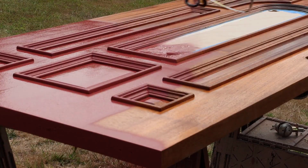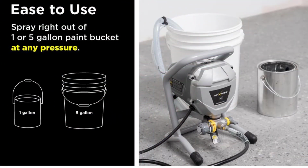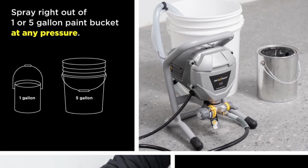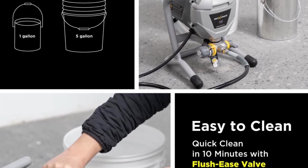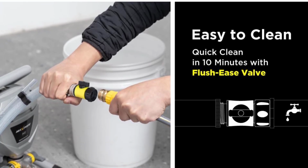Enjoy added comfort with the 12-inch tip extension, anti-fog goggles, and cleaning kit for a stress-free experience. Backed by a 1-year warranty, the M1 sprayer guarantees consistent, professional results every time. Transform your painting experience. Get your MaXpray M1 today.